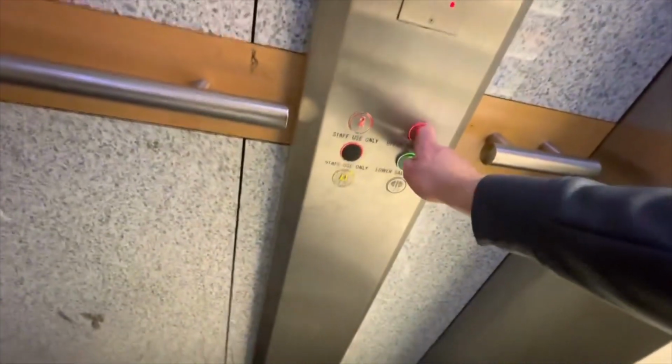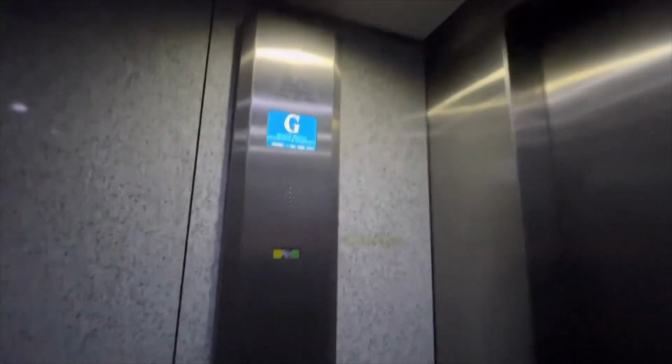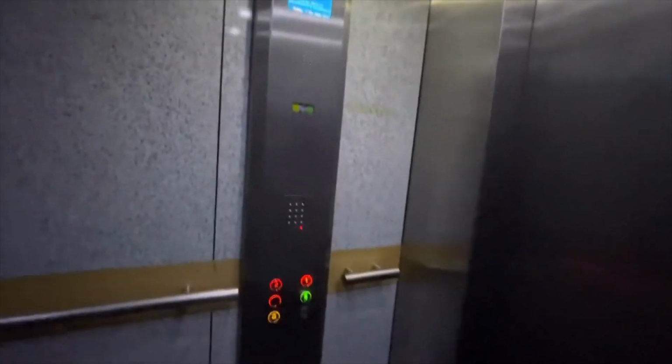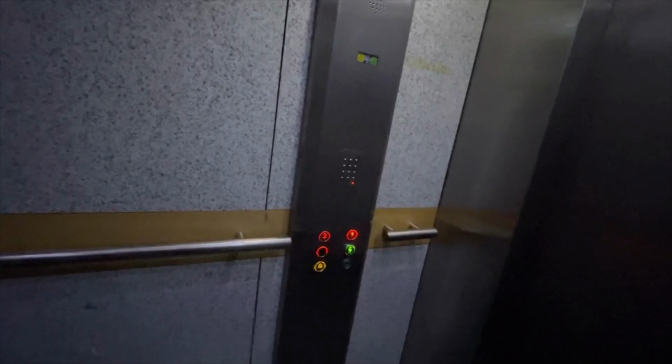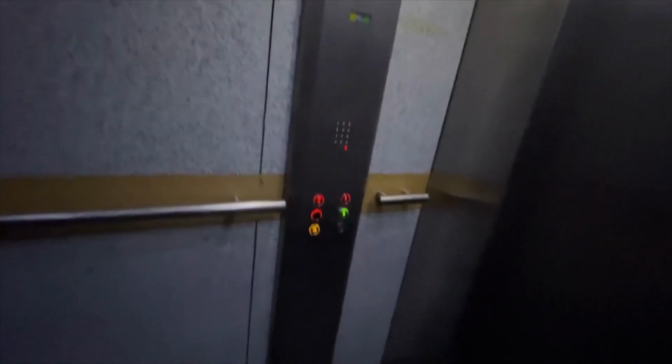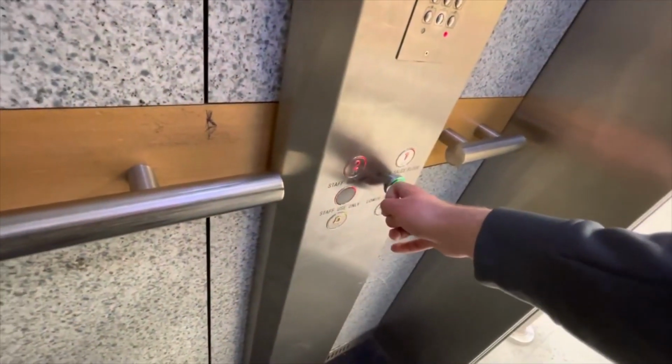This is the lift at Boots, Solihull Town Centre. Let's go to 1. This is a generic lift, capacity 1500 kilograms, 20 persons. Slow, this lift. First floor, let's go back to ground. Ground floor.